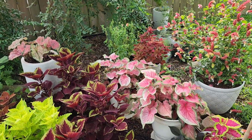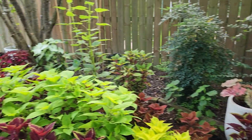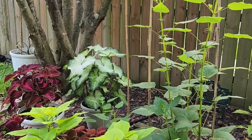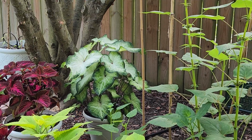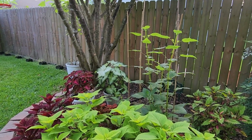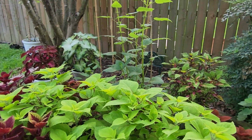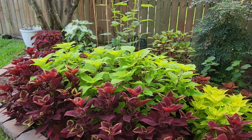And so I have the pink caladiums, and then I'm going to pan over just a little bit more, and I've got my white and green caladium in the back. He's also loving his life. I switched around some of the pots just a little bit to bring a little bit more balance to this area.